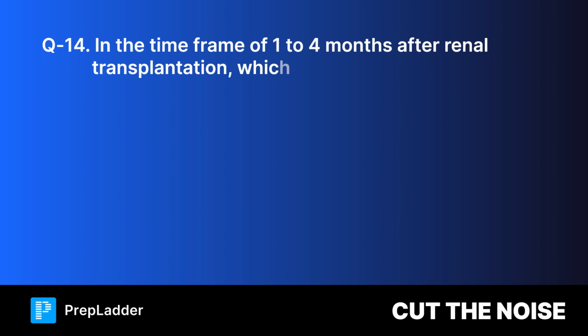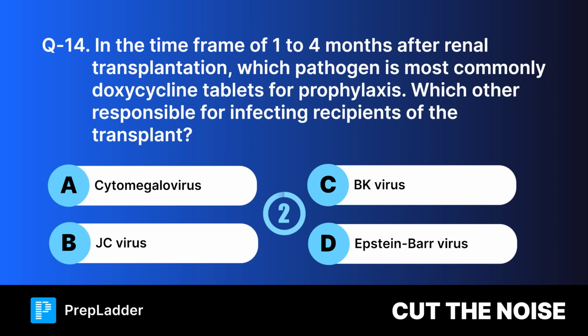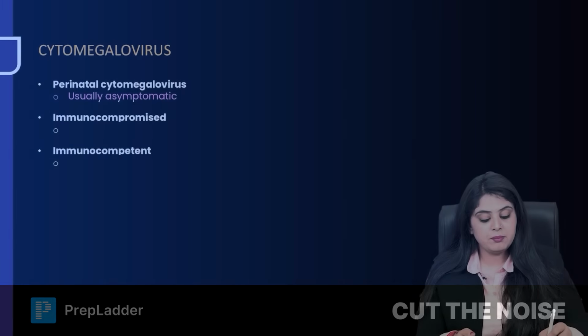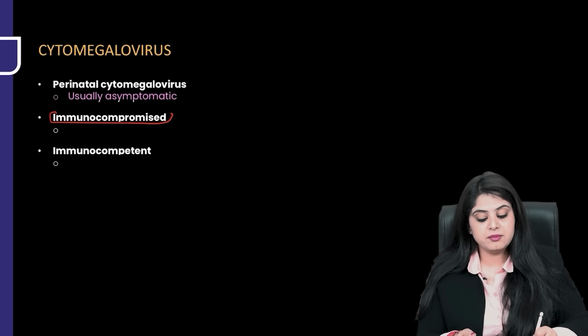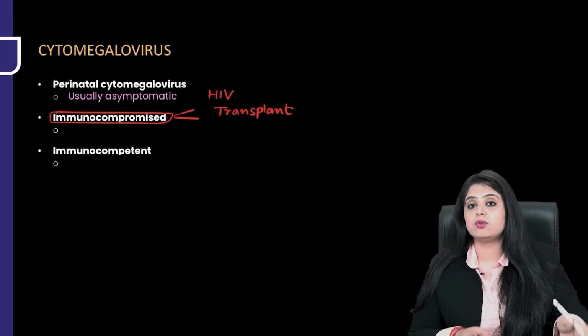Question 14. In the time frame of 1 to 4 months after renal transplantation, which pathogen is most commonly responsible for infecting recipients of the transplant? Your options are, and the correct answer is cytomegalovirus. Here's the explanation. People who are immunocompromised. Immunocompromised could be people who are having HIV or people who are having a transplantation. They are all people who are under immunosuppressive drugs or are immunocompromised.